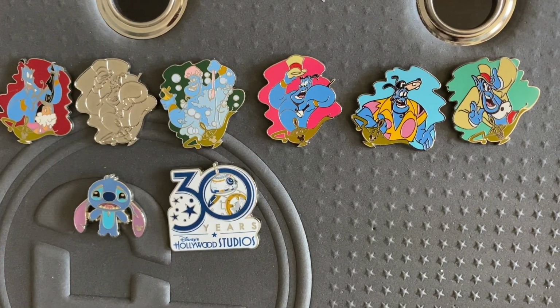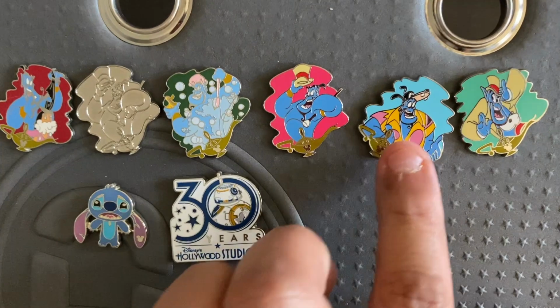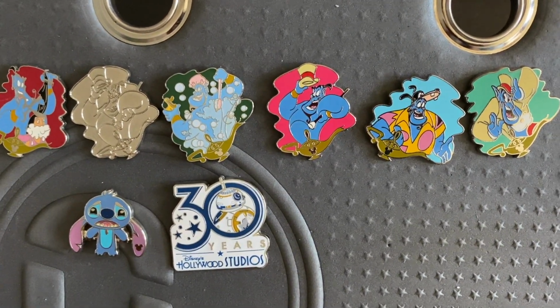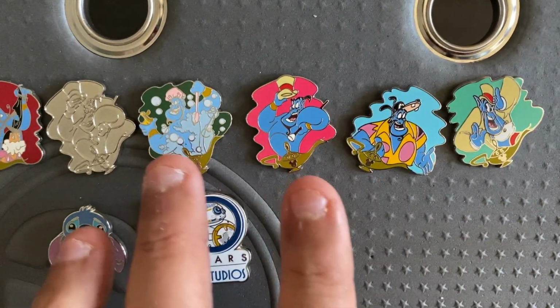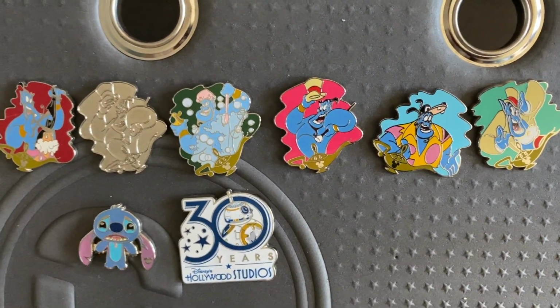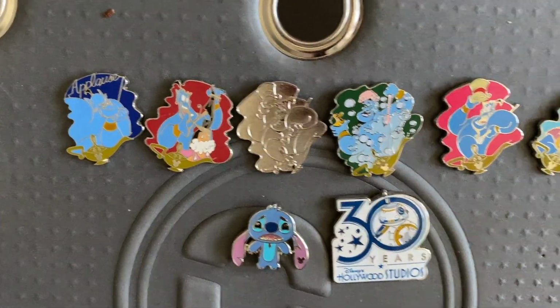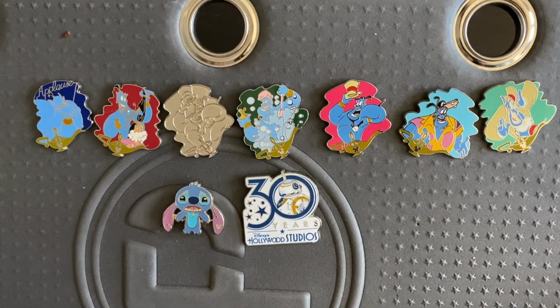I bought him, and the Chaser of the Genie, recently last week, and then I bought these three a while ago, and then I got this one when we were at the Disney World parks back in February. So now I have this entire set filled out, so my Hidden Mickey Genie set is complete.